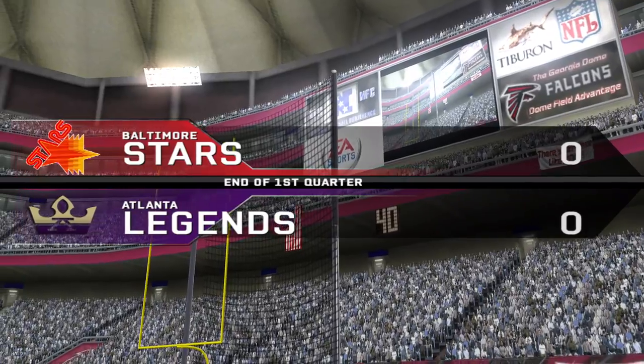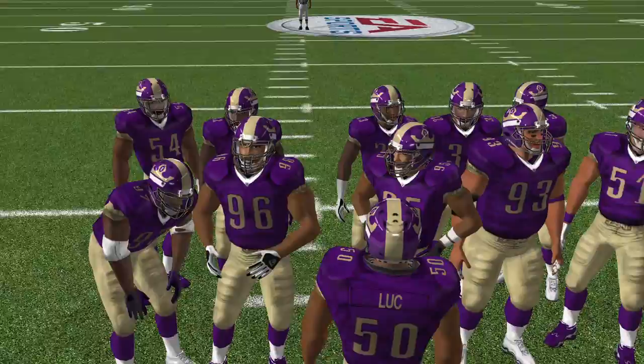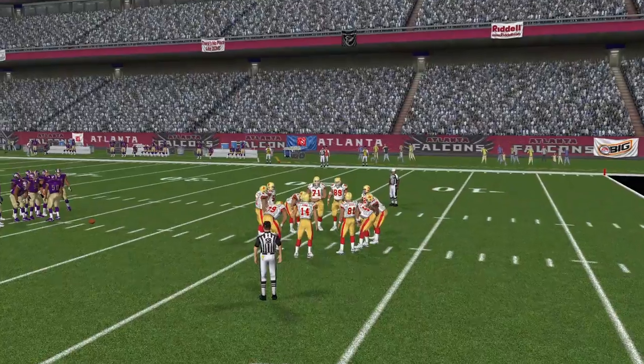At the end of one, the game is scoreless. The score is tied at zero. The teams are ready for the second quarter. And we'll start the second quarter.